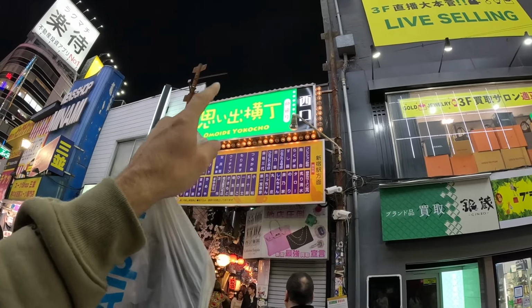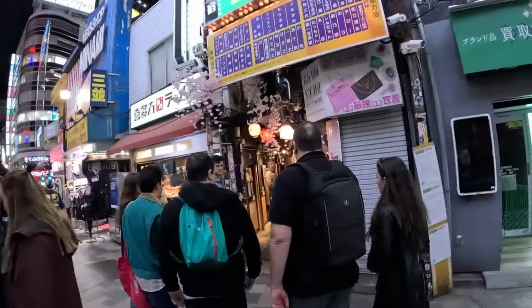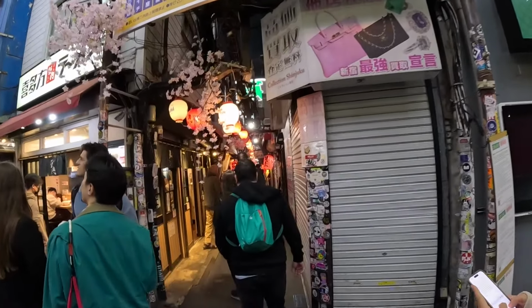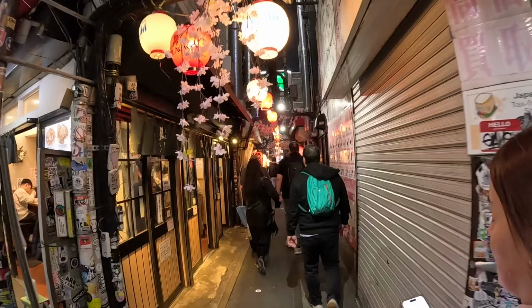So we finally found the little street. It's Omoide Yokocho, and it's basically a really thin alleyway with restaurants either side. Now it gets really busy in there, so it's going to be a case of trying to squeeze through everyone. But we're going to go for a walk now, and I'll show you what it's like. It's insane. It's so cool. It's by far the coolest thing I've ever seen when it comes to streets. Anyway, this is what it looks like.